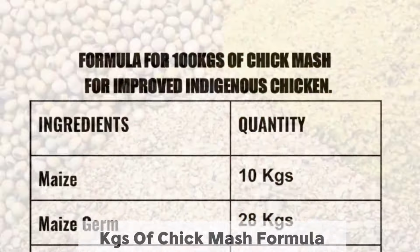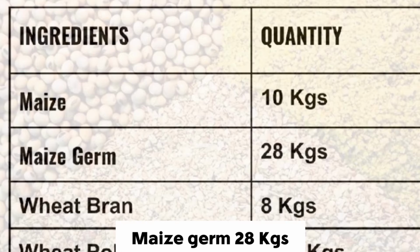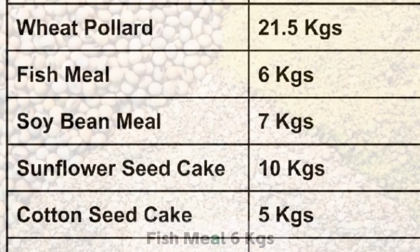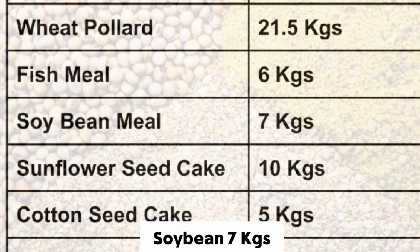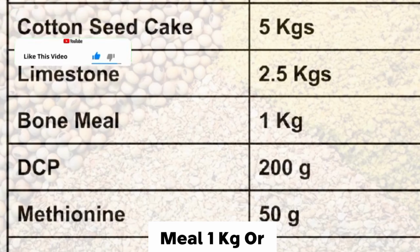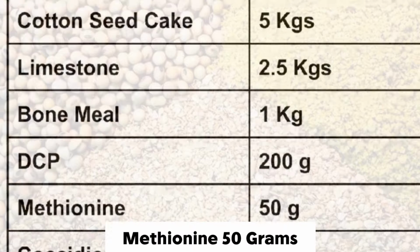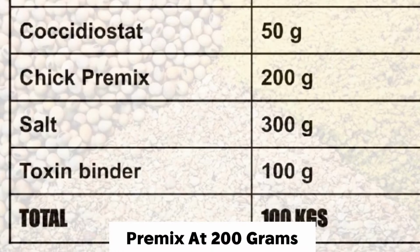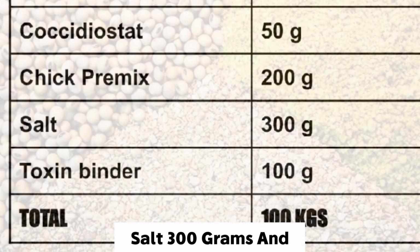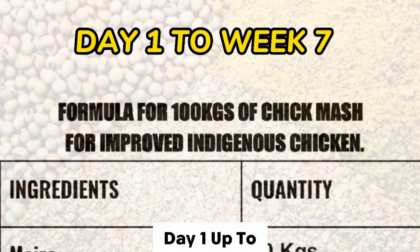Therefore, to make 100 kgs of chick mash formula for the improved indigenous chicken, you will need maize 10 kgs, maize germ 28 kgs, wheat bran at 8 kgs, wheat pollard 21.5 kgs, fish meal 6 kgs, soybean 7 kgs, sunflower seed cake at 10 kgs, cotton seed cake 5 kgs, limestone 2.5 kgs, bone meal 1 kg, DCP or the dicalcium phosphate 200 grams, methionine 50 grams, coccidiostat 50 grams, chick premix at 200 grams, salt 300 grams, and finally toxin binder at 100 grams. This chick mash is going to be fed from day 1 up to week 7.